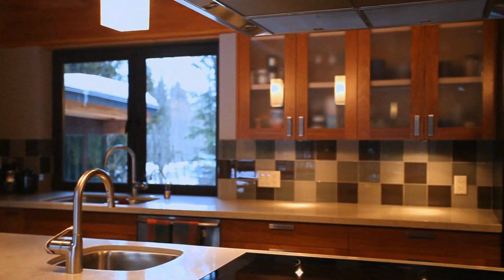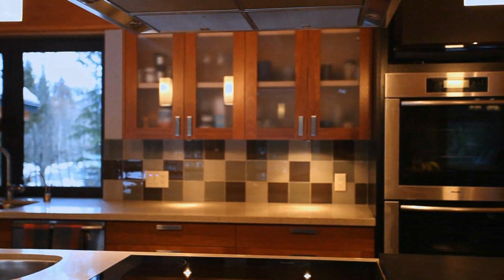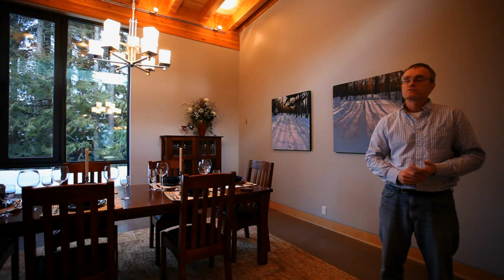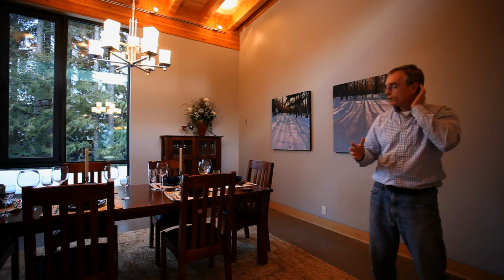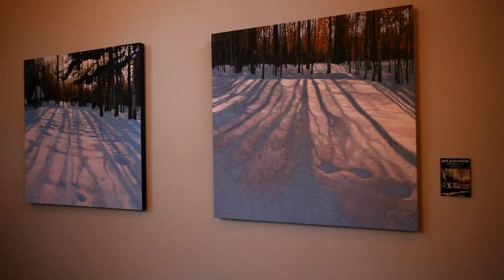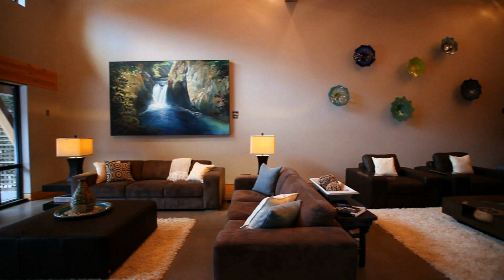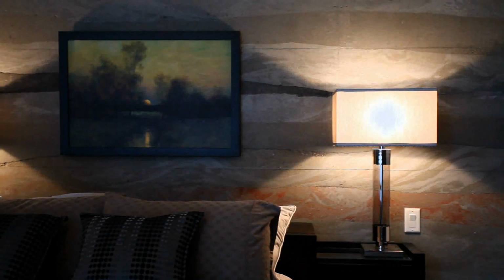We tried to source local trades wherever we could, and this is a great example of the craftsmanship that's available in Whistler. All the cabinets were made locally by Living Edge Design. So we've had great support from the entire community in the construction of the house, and in the staging of the house we had fantastic support from Art Junction, who supplied some unbelievable pieces of art to help stage the house for sale. It's a fantastic example of local BC artists here in the house to see.